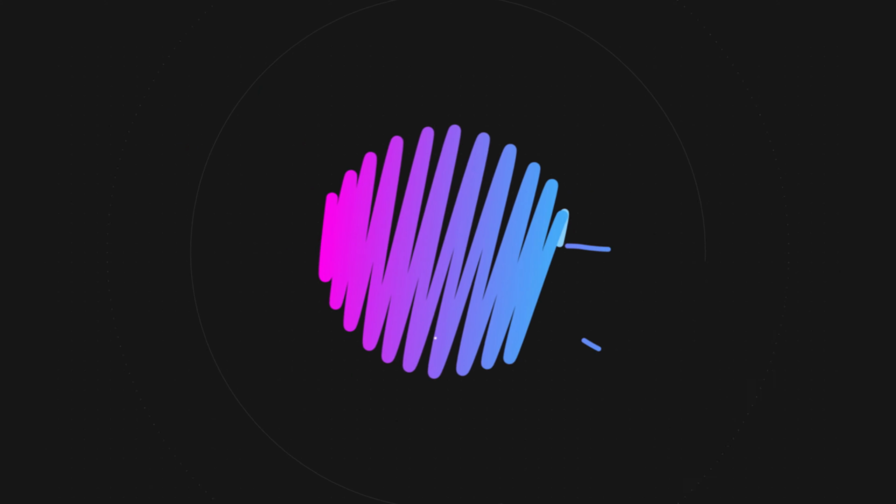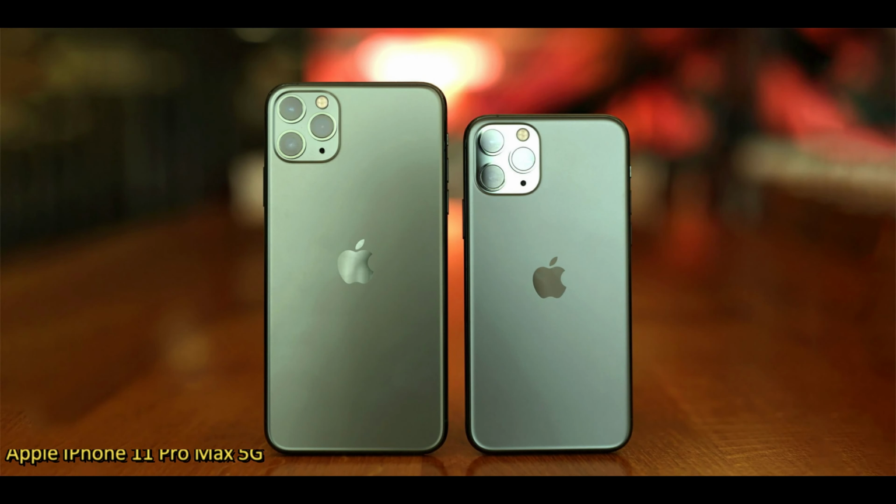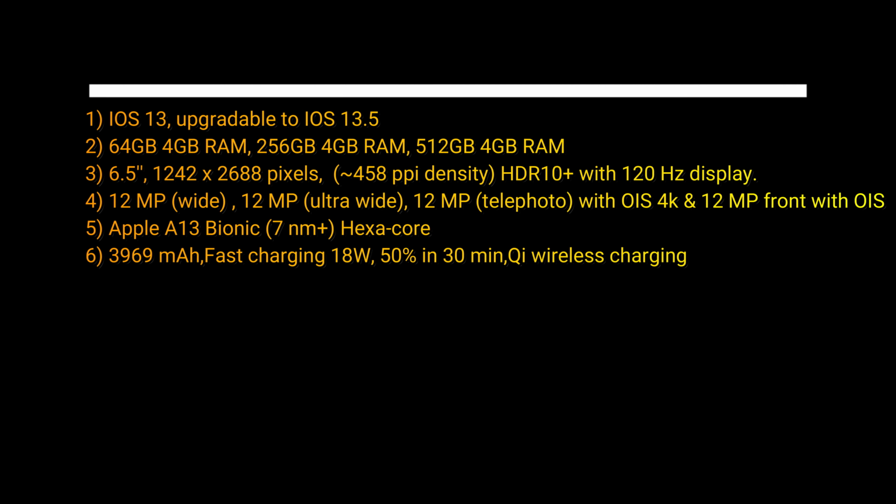Number 3, we have Apple iPhone 11 Pro Max 5G, one of the top end flagship phones these days, and the people who like Apple ecosystem are going to love this phone because it is coming with iOS 13 that is upgradable till 13.5. This phone comes with 3 storage variants. One is 4 GB RAM with 64, 256 and 512 GB of storage.